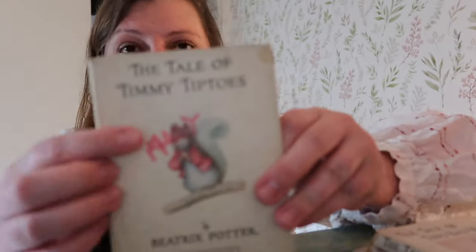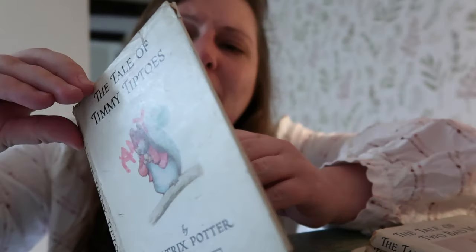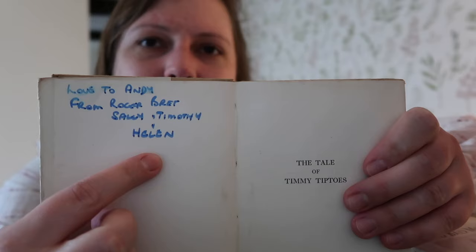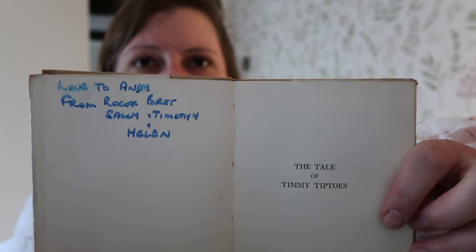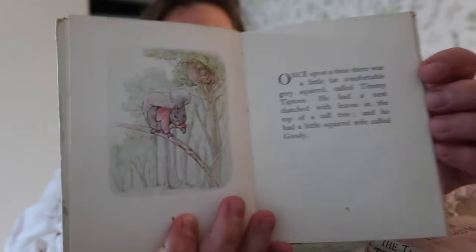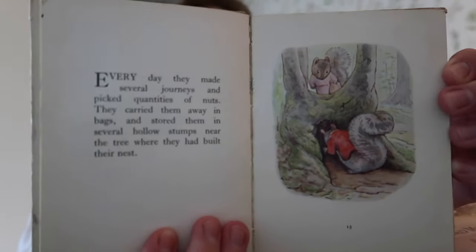Oh, this is nice. Sorry, I'm getting distracted opening a book. This was obviously one of my dad's and he's written on the front Andy. He's written his name on the front, as you can see here. And then inside, I don't know who these people are, I'll have to ask him. The name Helen rings a bell, but anyway, it says Sally, Timothy and Helen, and it's to my dad. So this would have been a gift to him when he was little, quite young. And this is The Tale of Timmy Tiptoes.